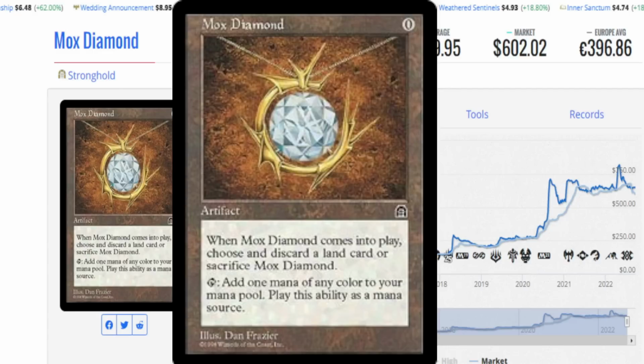I remember this card being 20 bucks, 10 bucks, then 50, then 100, then 150, then 200. And then I said, oh, it's too expensive. I'm not going to buy it. When this thing peaked over $1,000, I started to realize how high this card could really go, how far people are willing to take cards in their collection when they're near mint, playable, and can really alter the game state when you're using it correctly.